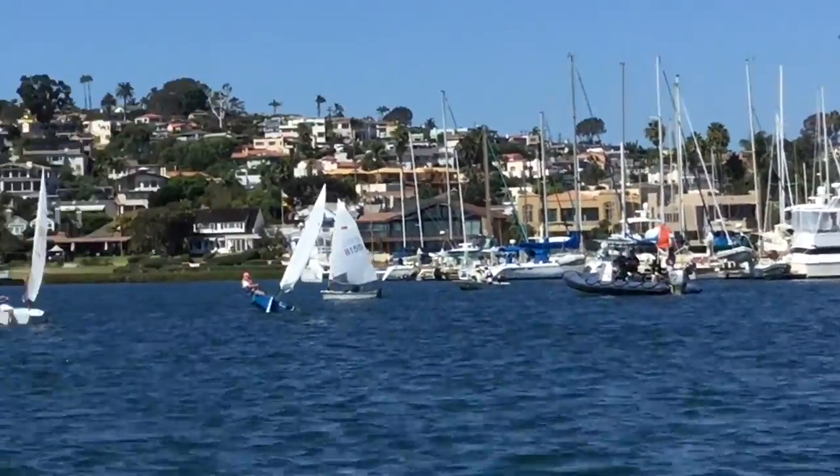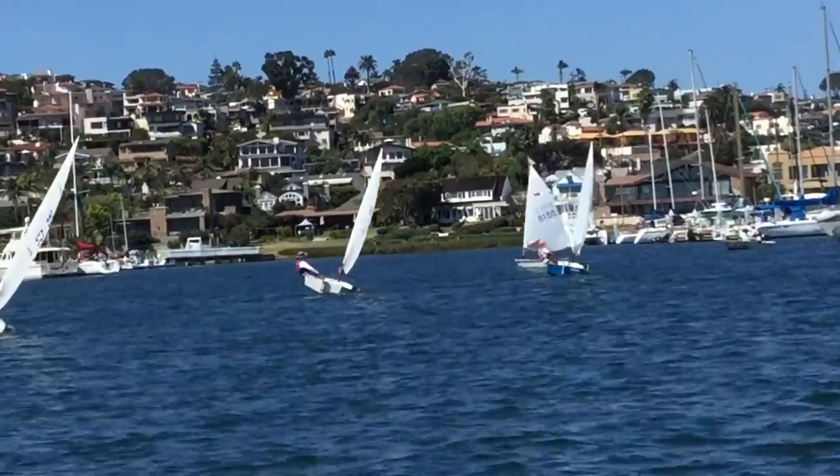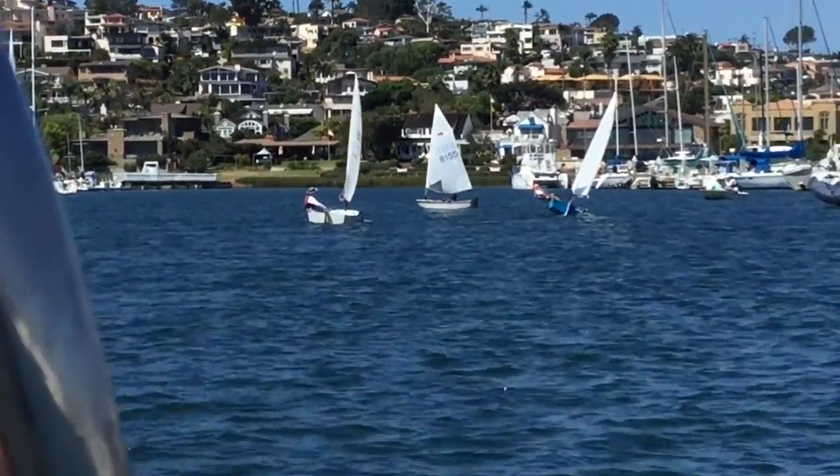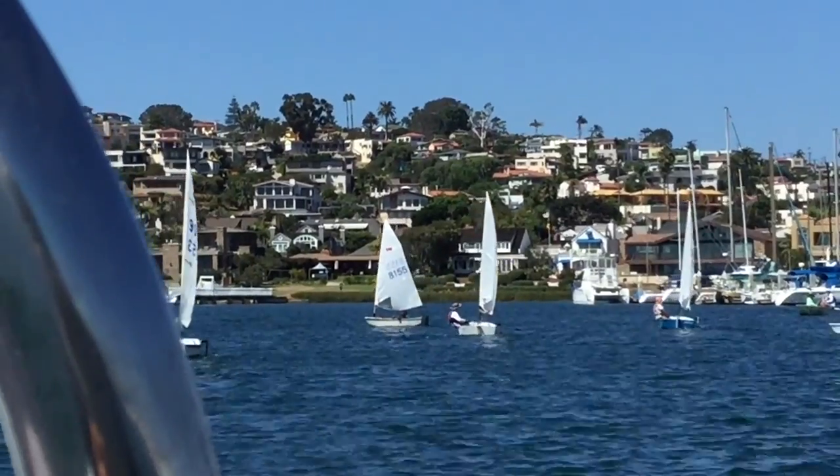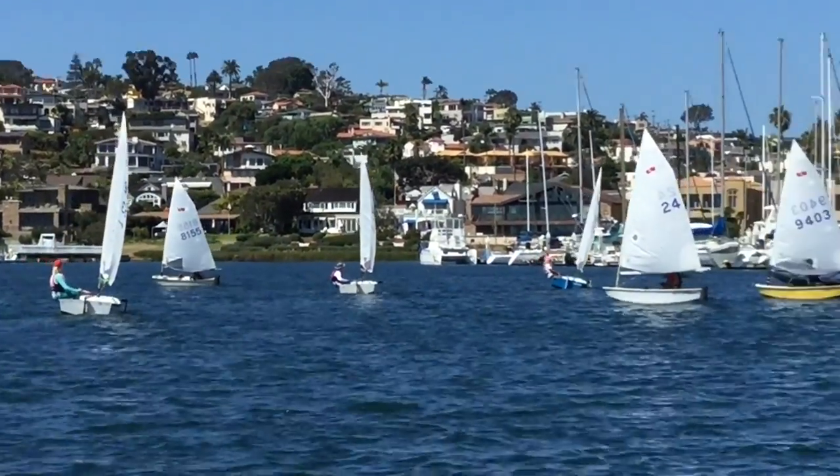Okay. Oh, 8155 just won the race. Or is he C2? I'm not sure. Okay. So it looks like we're gonna get fourth or fifth here. Good job.